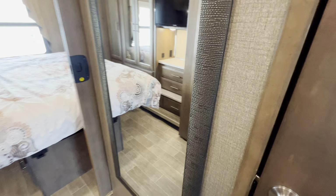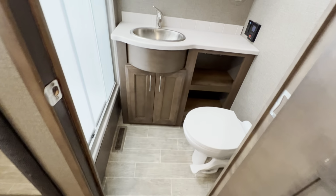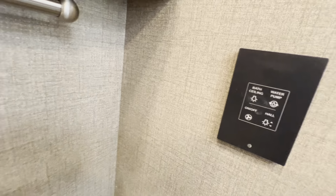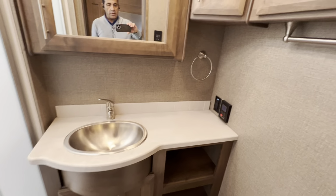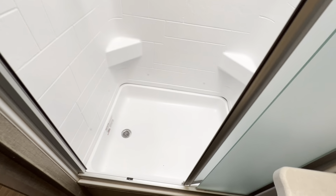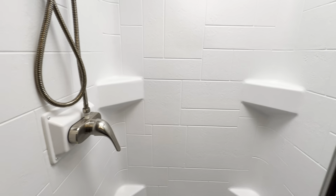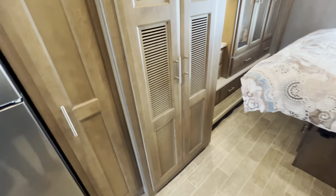Going in here is the full bath. Let me see if I can get some lights. Oh, look at that. It's pretty cool here. You just got to turn the lights on from this thing. That is very nice. Lots of cabinets. Good sized shower. See that? It's a wide shower. Okay, going out the bathroom.